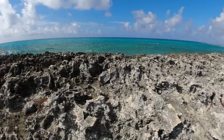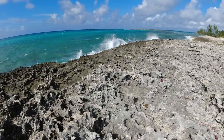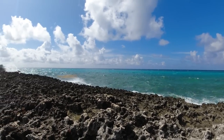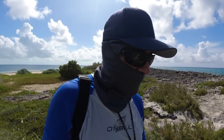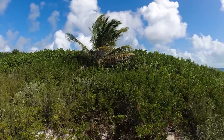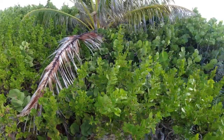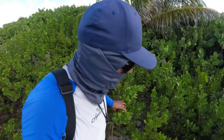Man, you can hardly walk through here. Look at this. You can break a foot. Kind of tree here, but I'm pretty sure it's not gonna have any coconuts. Yeah, it looks like I'm a little late to the coconuts. Looks like somebody already came and took all the coconuts. Man, nobody leaves nothing for nobody around here.